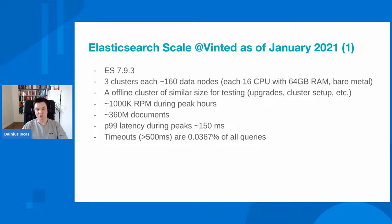Currently, our latency P99 during peak hours is around 150 milliseconds, which we consider good enough. With the new setup of Elasticsearch, we started to measure how many timeouts we have, meaning queries whose latency is more than 500 milliseconds. As for the timeouts, we have only 0.03% of all the queries during the peak hours. During not the peak hours, the percentage of timeouts is even less.